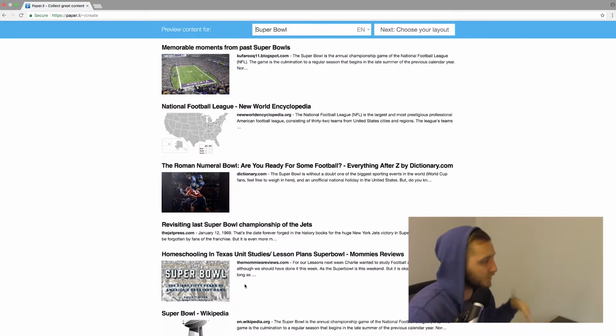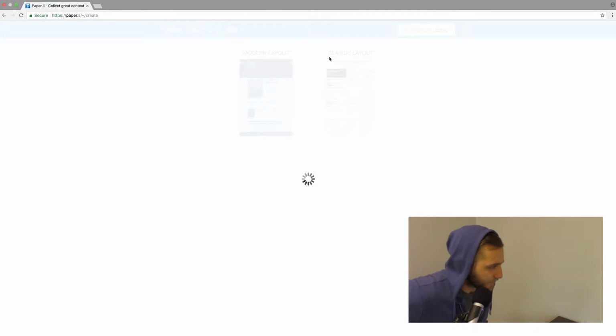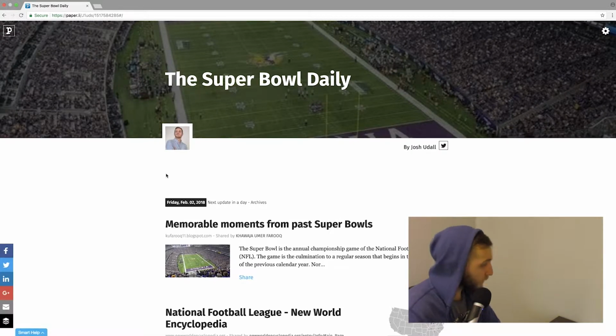So I'm like, yeah, this is great. So let's go next, choose layout. Again, very clear, classic or modern, only two choices. Let's go with modern because we're feeling a little modern today. Obviously, the loading time's a little slow, only because they're trying to collect all these stories at once. And again, it's really cool.